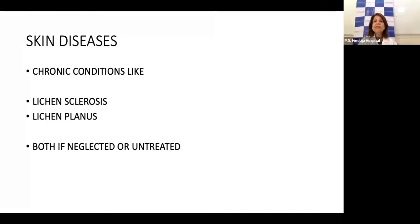What are the skin diseases which can predispose to vulvar cancers? Any skin disease which lasts for months and months and months. These are chronic conditions which often have a common symptom, which is itching, severe itching, which goes on for months and months. And when we examine the patients, there are 3 things which are common, which we see as a part of chronic itching. And these are very easily recognized by dermatologists because we see skin diseases across the body.